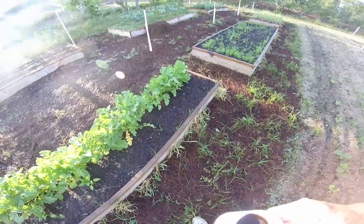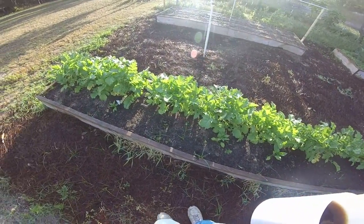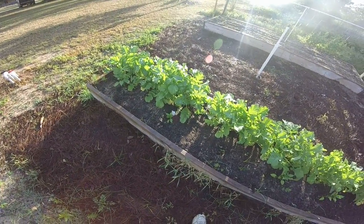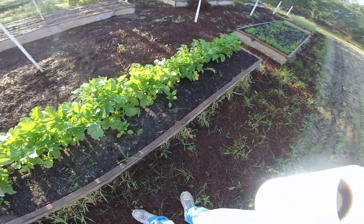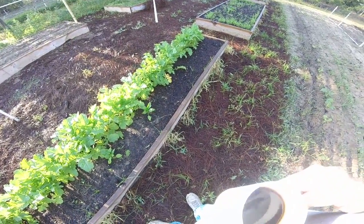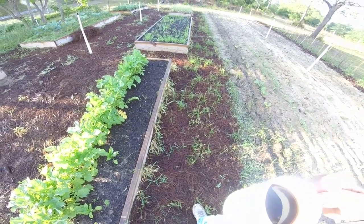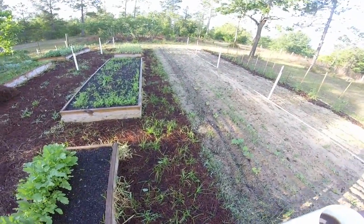And see, this little bed here, the daikons are coming on. My peppers look much better. I started a Miracle-Gro fertilizing little program on these. Every 7 to 12 days, I think it said. So that was last Monday when I fertilized them. So I'll do them again in a day or two.